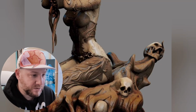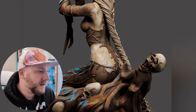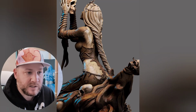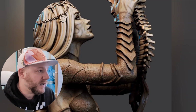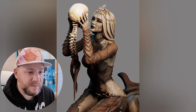So, snakes going through the skulls. Here's a look at her from behind, with the very long hair. So really cool. Again, I don't know these characters. I'm going to try to look them up and learn more about them because I think they look really awesome, and I wouldn't mind printing these myself. So here's a look at Orin. Okay, let's move on to a few characters I am familiar with.